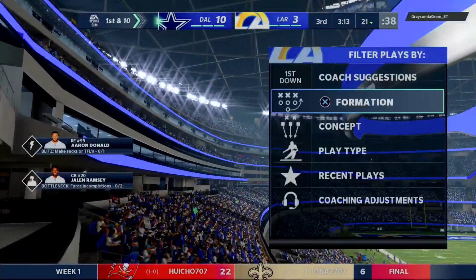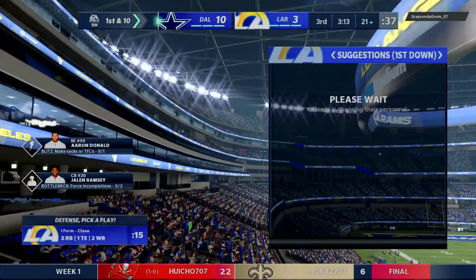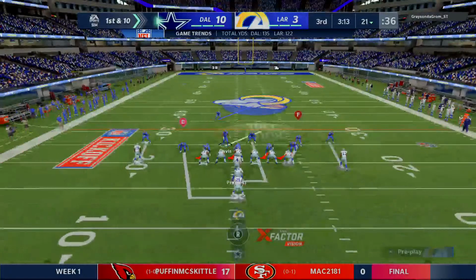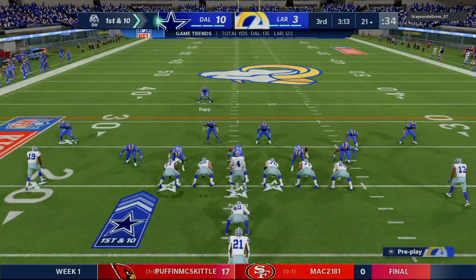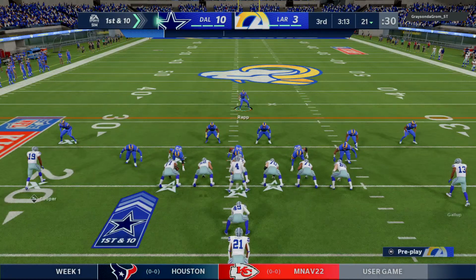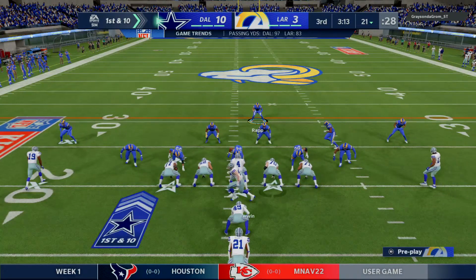On the return, the Cowboys take over 1st and 10 at their own 21-yard line. About set for this next drive by the Cowboys offense. Their defense has done the job. Now it's the offense's turn as they've got it 1st and 10.